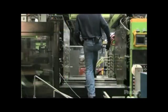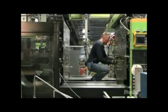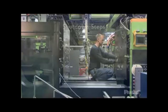When the machinery is completely de-energized and when all movement has stopped, it's safe for you to go to work. Let's quickly review all shutdown steps again.